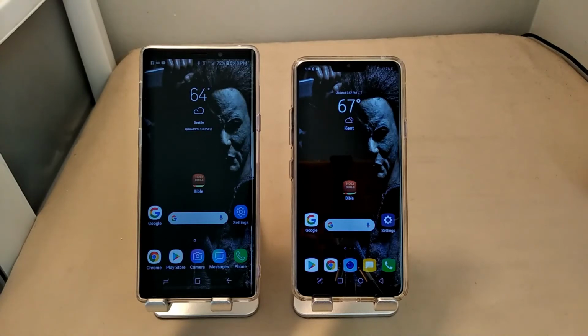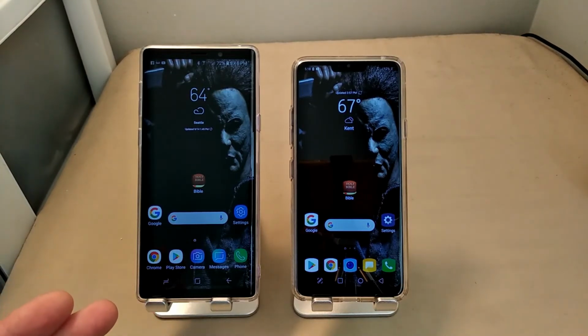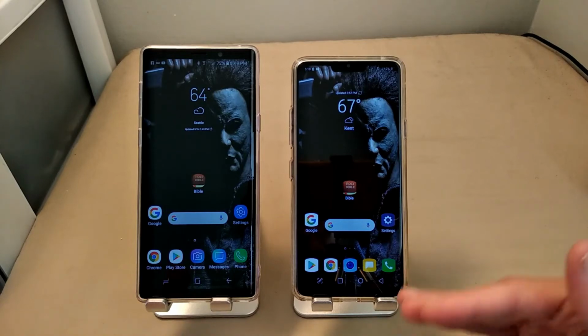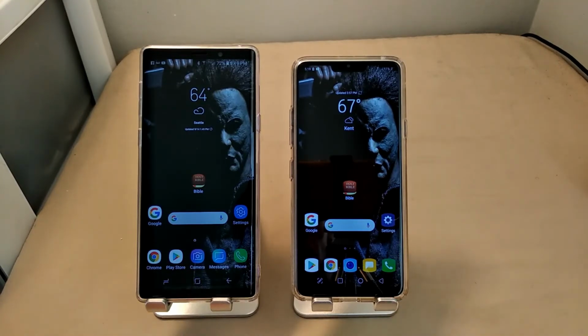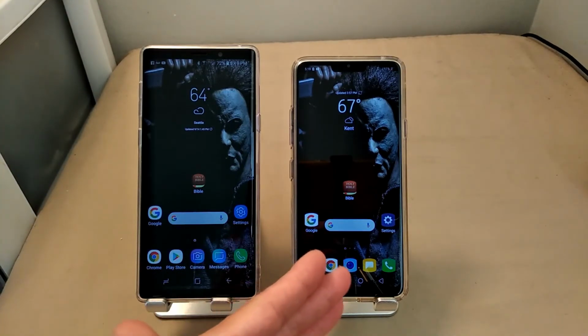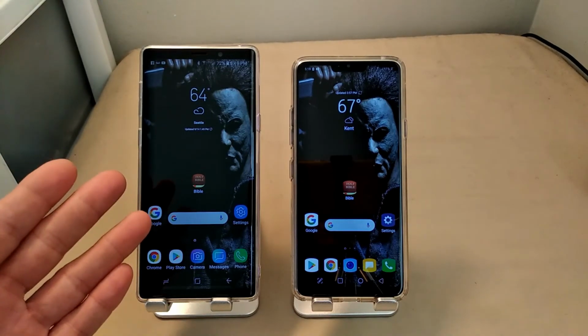Okay, so back in. I just paused the video real quick just to get everything on the table set back up here for you guys. And I listened to the song again a little bit on the G7 ThinQ, and then I listened to it again on the Note 9. And there is rich bass that comes from the G7 ThinQ. I think the fact that the music is distributed differently is because the sound is only coming from the bottom of this phone as opposed to coming from the bottom and the top. So there may be some of you that may prefer the sound over the G7 ThinQ over the Note 9. Me personally, I would always prefer to have dual stereo speakers.